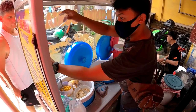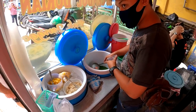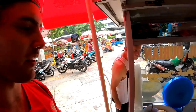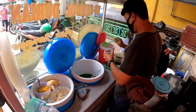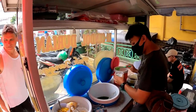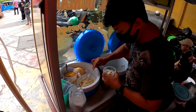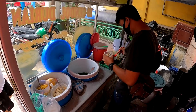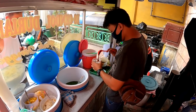It doesn't smell too bad yet. So it comes in a cup. That is the durian? Yeah. Oh, that's durian. Oh, I can smell it. It does smell. It smells bad. All right, so it's kind of a paste. All right, I really don't know how I feel about this now. A bit of syrup in there as well.